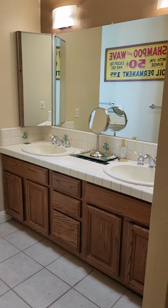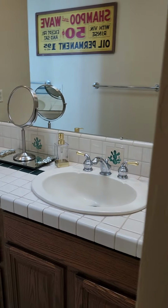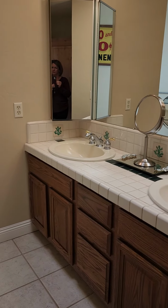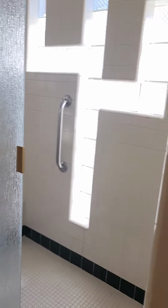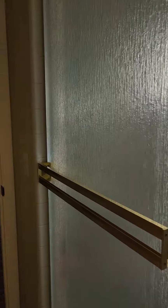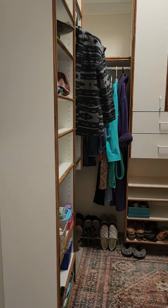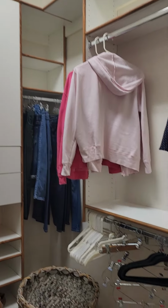The master bathroom, it's a private toilet room. Double sink tile vanity, step in shower, nice cactus glass block accent, built-ins in the master closet, nice high ceilings, lots of storage in here.